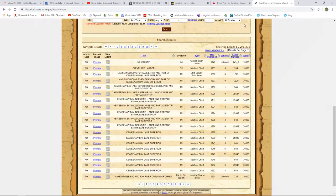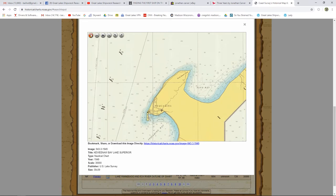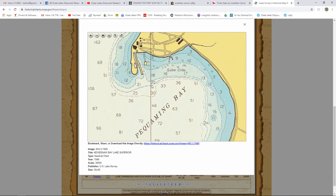All right, I'm going to take us up to a later chart, one of the modern series. To 1940, let's do 49, and the only reason is that I do want to show wreck symbols, and they don't always have them right at World War II. So here we have it at Pequaming. There's a pretty good size wreck shown here. I've never actually identified that. I'd like to get out there and see what that is. And you're going to see these all over these charts right after World War II. For every port on the Great Lakes, you're going to see wreck symbols, and a lot of them are unidentified.